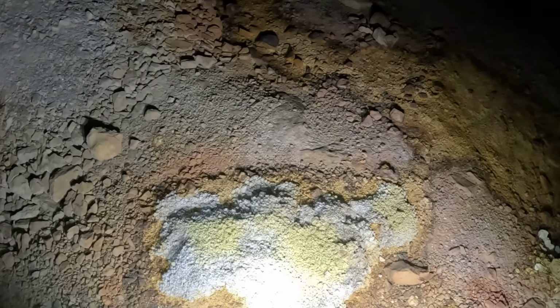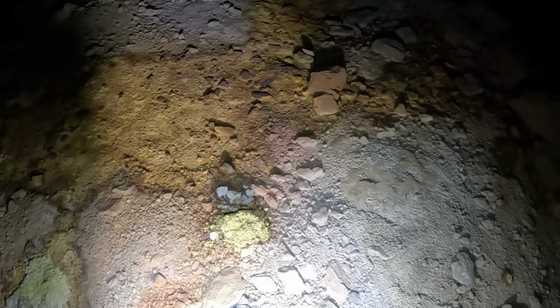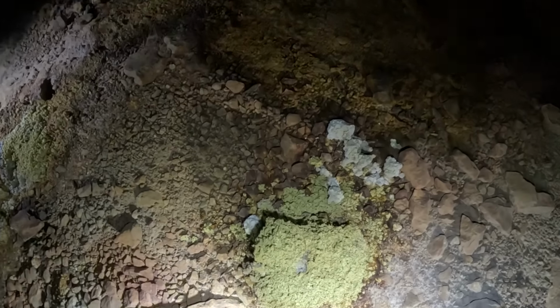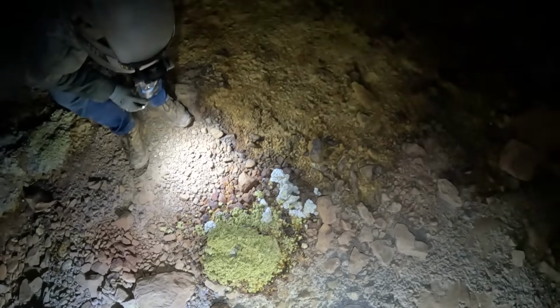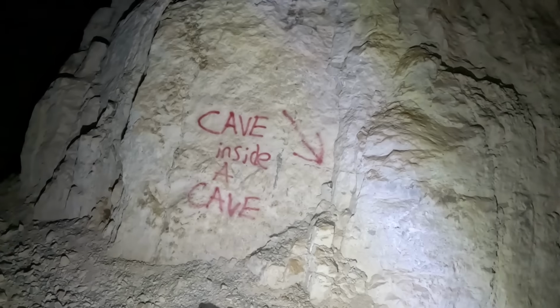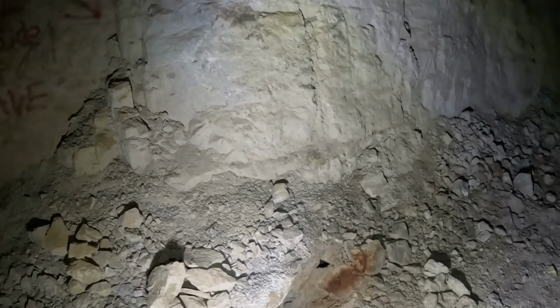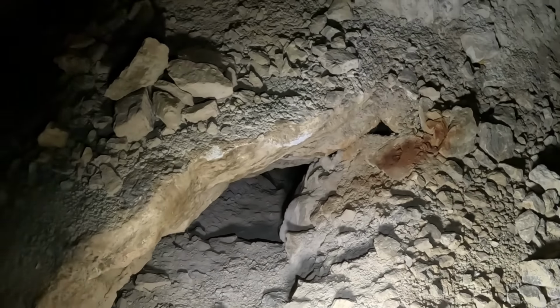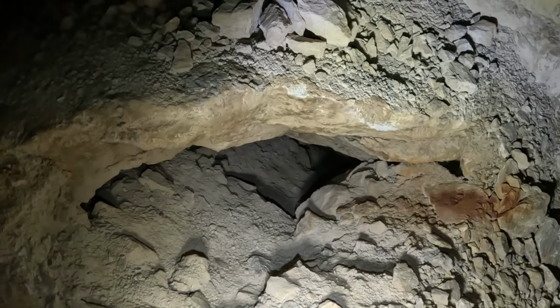What is this stuff? That is wicked. Whoa. What is that? It's crumbly. So weird looking. Yeah. Oh my gosh. There's another cave inside a cave. Apparently. Look at this. Oh, that just goes down. Cave inside a cave.